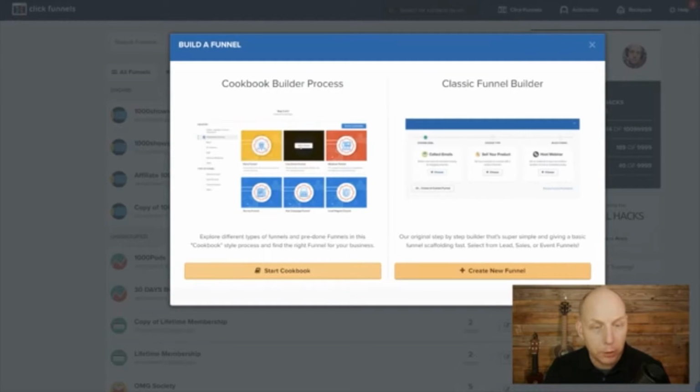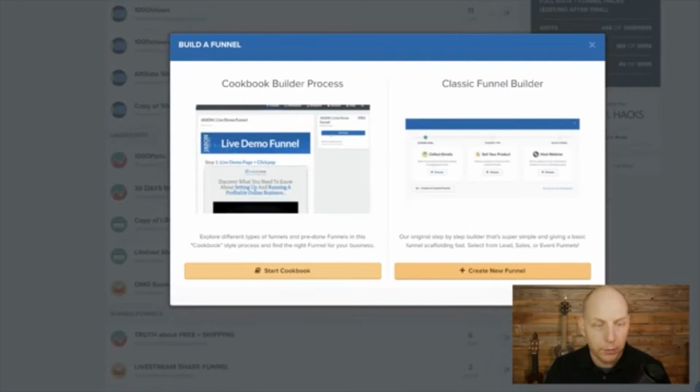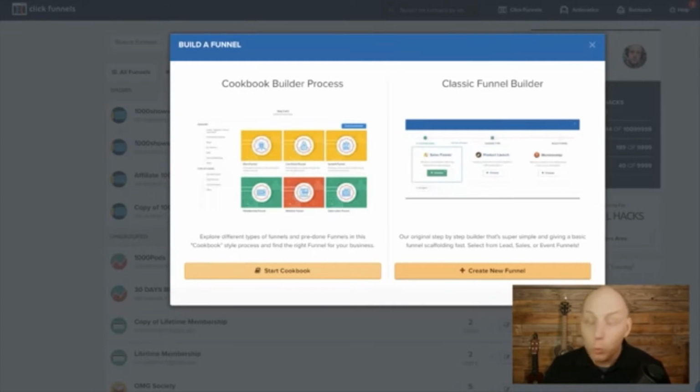You can do the cookbook builder process. And this is where they have it. Look at this, a ton of different pre-made funnels, live demo funnel. You can get a squeeze page funnel. You can do whatever you want. And you just click start cookbook to browse the different funnels that are already being used. They're all templates. So you just go in there and you click around and you change this and you change that, do whatever you want. But I'm going to go classic.